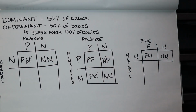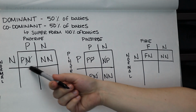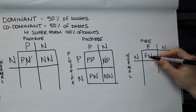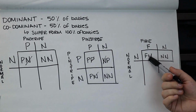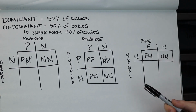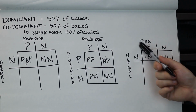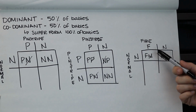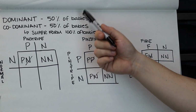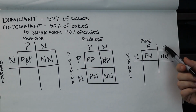I'll move out of the way a second. So we can see codominance is working the same way as a dominant. 50% of the babies, with this example, comes out exactly the same, right? We'll get rid of that N because you can't have a normal if it's a codominant gene in there. So this is a fire, this is a normal. So 50% of the babies that this produced when bred to a normal were fire. 1 out of 2, 50%. So it's working the same way the dominant genes did. 50% of the babies, when you breed it to a normal, come out with that.